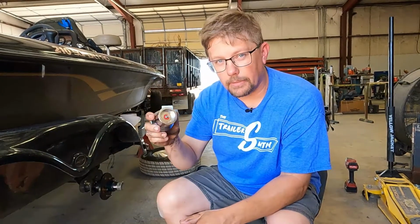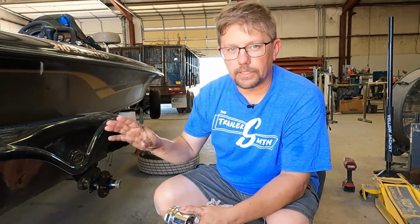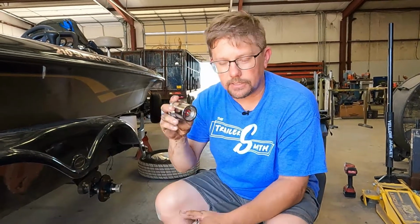So whether or not you're using Bearing Buddies on your boat trailer, or your utility or your RV, you still need to check the maintenance on that. But for the marine application, I'm fine with them. I suggest them just to keep that water out, because once you get water in there, it's not gonna go anywhere. On this trailer, the main issue that it came in for was really a brake issue, so let's discuss that.